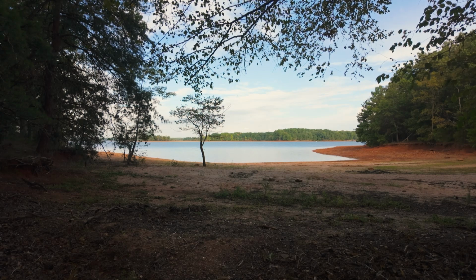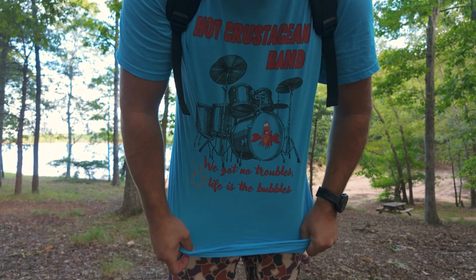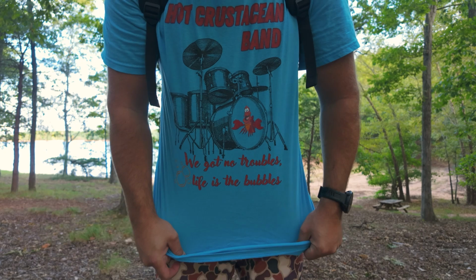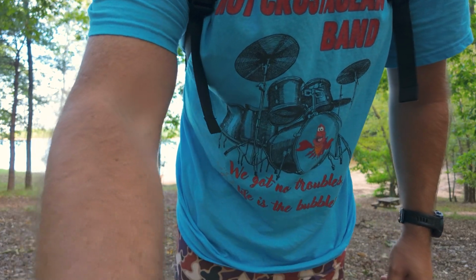I forgot to show you all my shirt. I designed it, had it printed. Hot Crustacean Band. Little Mermaid's one of my favorite movies as well.